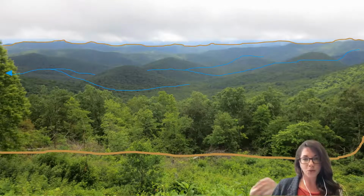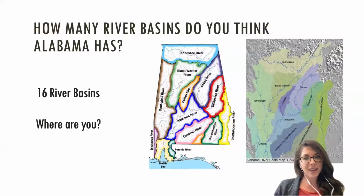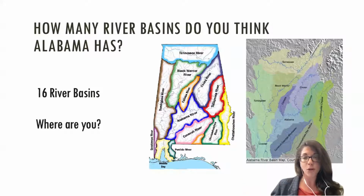And often we hear the term river basin, and we can think about multiple watersheds being nested within a river basin. So that's just some background vocabulary to make sure that we all are on the same page. I think my slides are getting ahead of me here, but I think I just gave away my question. How many river basins does Alabama have? Well, we have 16. And again, those watersheds, you can have multiple sub-watersheds nested within a river basin.